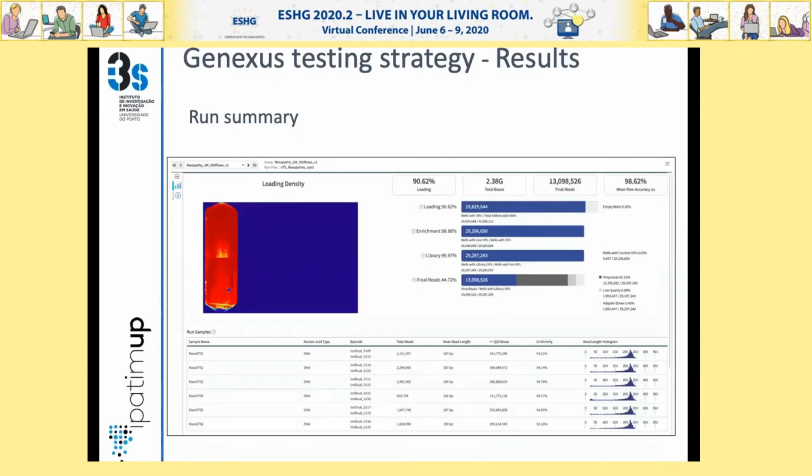So this is actually the first run that we did using this particular test. And what one can see from this snapshot of the Genexus screen is that we only had to use a single lane. So we didn't have to run the entire chip to do this test. We actually just used a single lane.